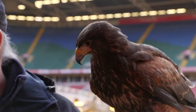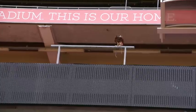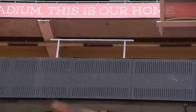So we come in, we fly the bird around. The pigeons see the Harris hawk. They're naturally programmed to be scared of it, so they fly away somewhere safer. Our birds flying around getting exercise, and we get to play with our birds all day.